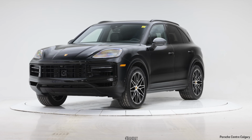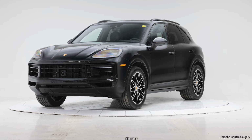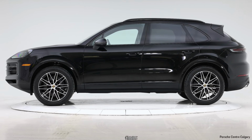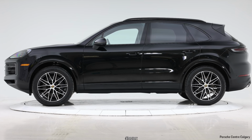Some other stuff outside. Actually, if we go to the front, you'll see there's a big round, camera-looking device on the front. That's for the adaptive cruise control. So you've got that sensor there. You can set your following distance from the car in front. And if they brake, then this car will automatically brake to maintain that distance that you've set.